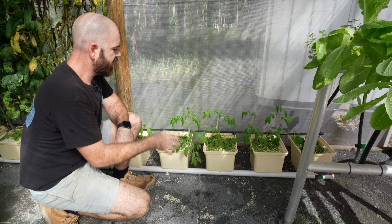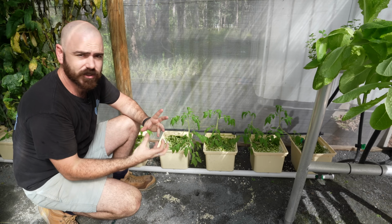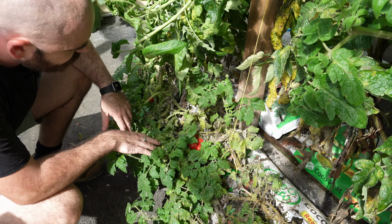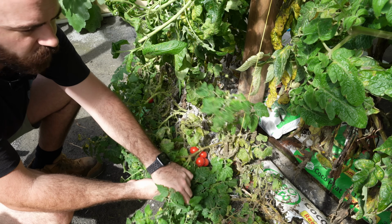And you can see down here I've taken out the micro toms that were here, and that is because they were just too small and bushy. The internals were not getting enough airflow. They just broke out in mold, exactly the same way that these micro toms down here have broken out in mold, and they're just spreading spores and disease, so I'm going to get rid of them.